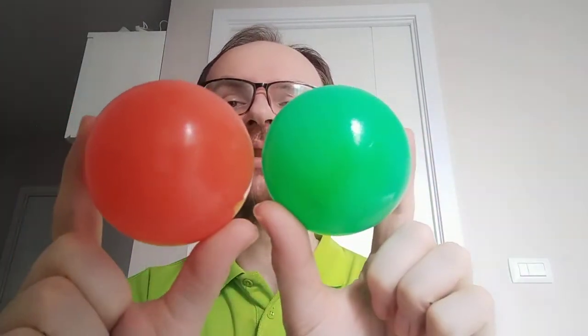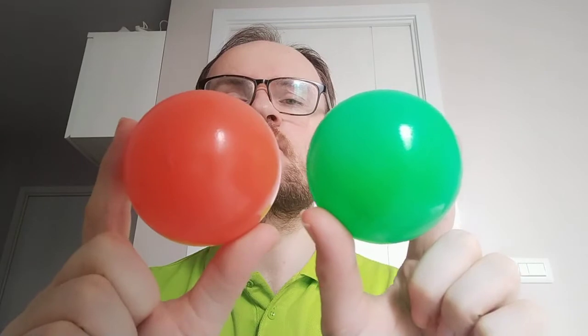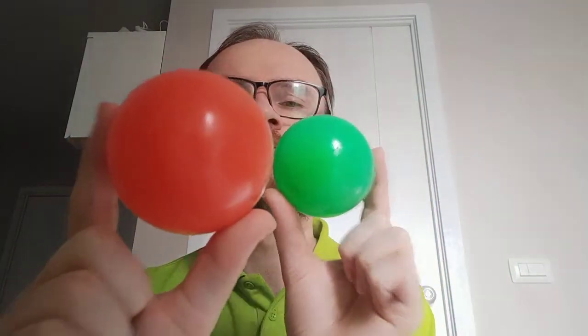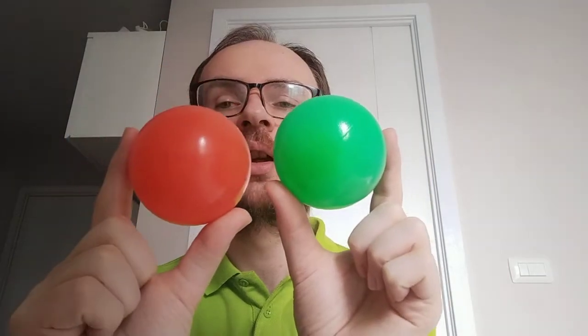Now, Teacher Aiden is going to ask you about colors. So, look at these two colors. What color is the red one? Which one is the red? Can you show me the red? Where is the red one? Red. Perfect. This one is red.